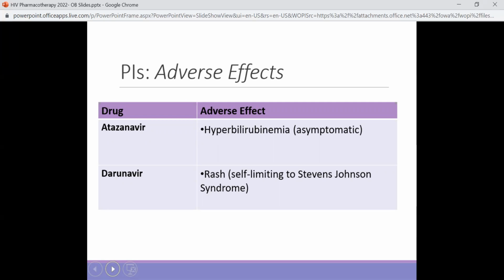However, it is important to note that darunavir can cause a rash, and to ensure that if rash does develop, that we are stopping it in these patients on darunavir.